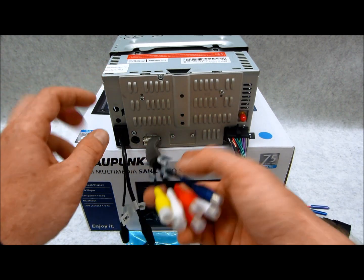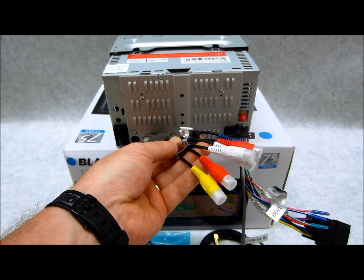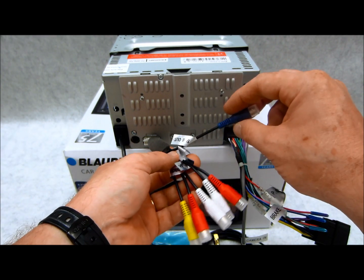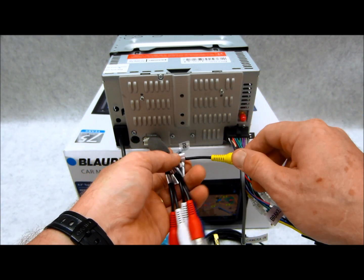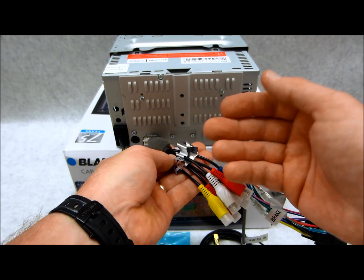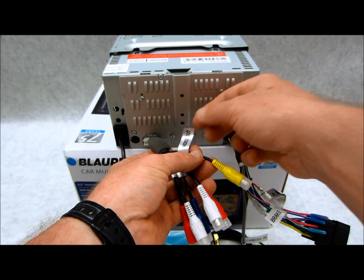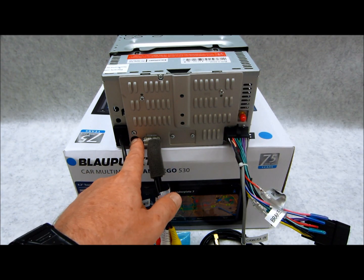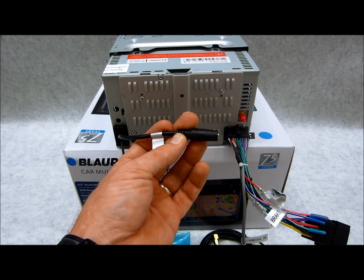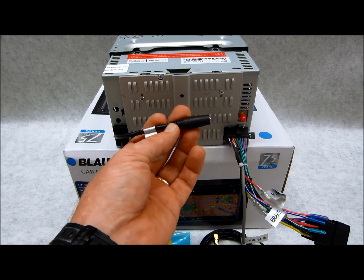Over here we have another quick disconnect plug, which is all your RCA preamp outputs. This unit boasts 2 sets of preamp outputs for your front and rear, and you have a mono output for your subwoofer. I would have liked to see the stereo output for my own reasons, but that's my story. But again, front, rear, and sub, that's important. And a slave video output. So we got that. Our analog input here. We have an expandable plug here for TMC, which is for a black box traffic add-on, which iGo Primo, I'm going to get into again.